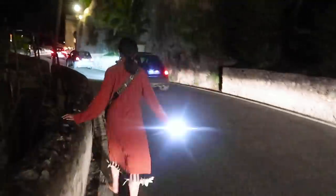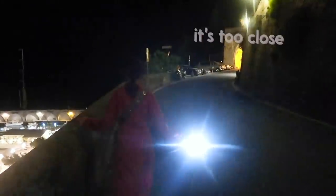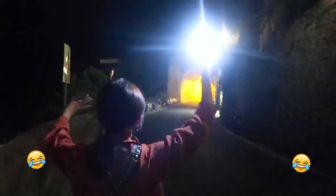Because we don't have reflectors, and Madame is scared we're getting run over, she's been flashing the light of the phone the entire way, like it's a disco ball. And then every now and then I hear her shouting, oh no, it's too close, it's too close. It's never really too close, okay?